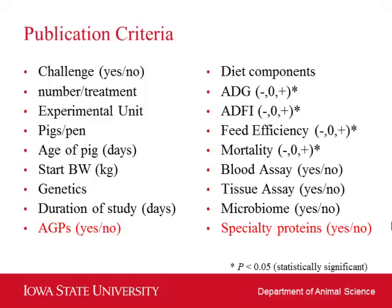And then we looked at performance. So we looked at, did it decrease performance with a negative? Was there no difference with a 0? And then did it increase performance with a positive? And we determined that it had to be statistically significant for us to say, yes, it improved performance, or no, it did not. So basically that's saying everything is less than 0.05. So we determined that the variability that was seen in that study, 95% of it at least was explained by the dietary treatment. So that's kind of the cutoff that we made for ourselves. And then we looked at some of the lab assays that they might have done, whether it be blood or tissue, or if they evaluated the microbiome.